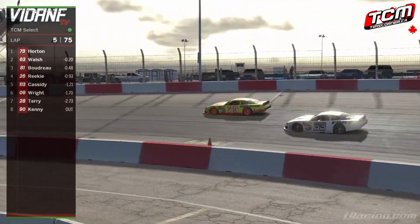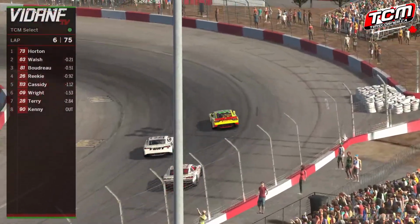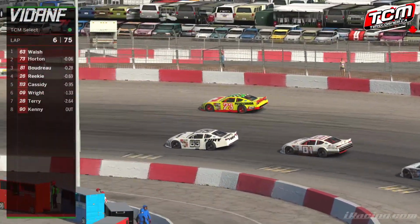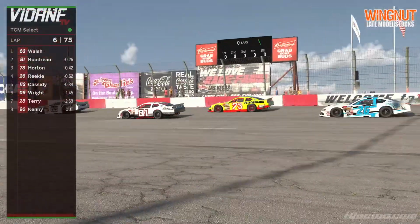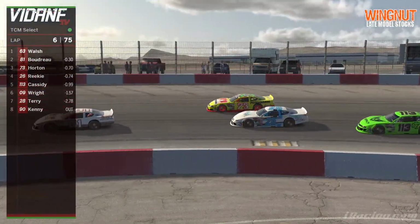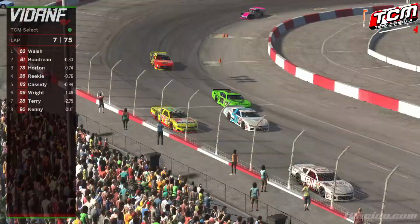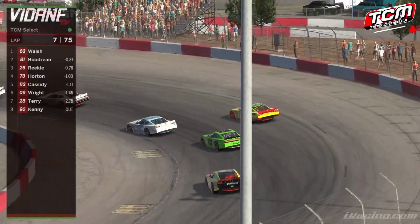Chris Walsh taking a quick peek down on the bottom side. You can see trying to hold that car on the bottom of the racetrack, and we've seen here at the Bull Ring throughout the week that there are a lot of different grooves around this racetrack. The 73 of Horton going to move on over, pretty much let the field go by. It looks like he might be struggling with the handling a little bit in that 73 car. Easy enough for me to say.